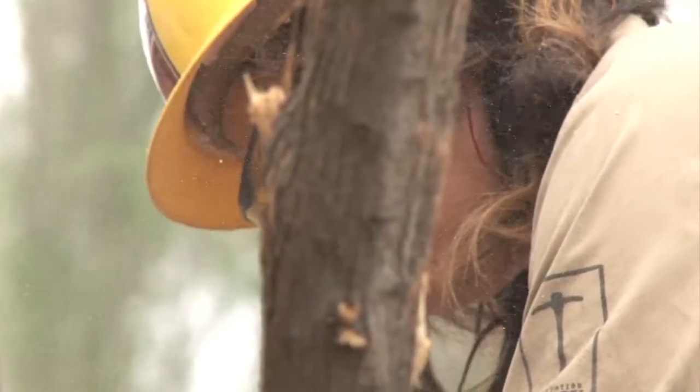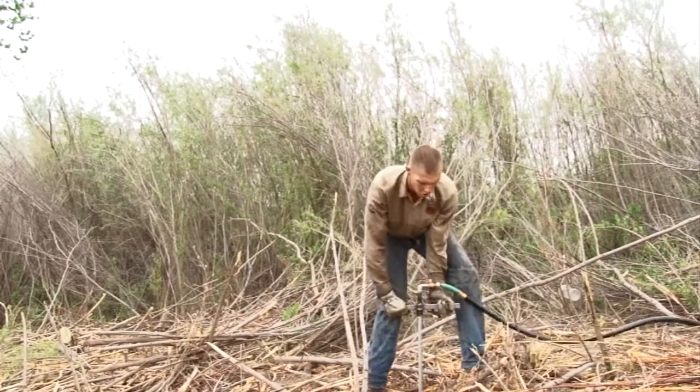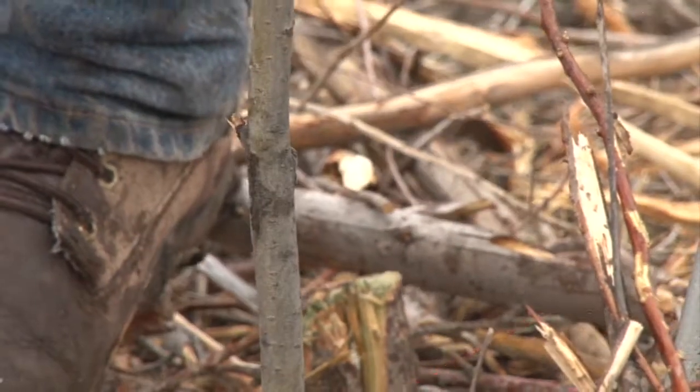These workers aren't your typical landscapers. Armed with chainsaws and other tools, these volunteers for the Arizona Conservation Corps are on a mission to help save a threatened ecosystem in Safford.